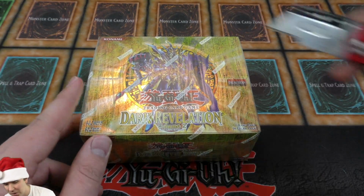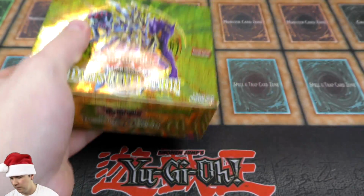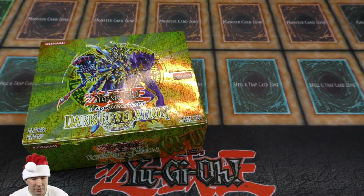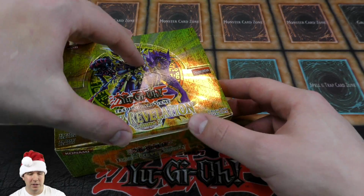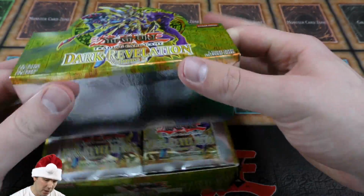All right, we have a lot of cards, we have a lot of booster packs, we have a chair, we have a camera, we have Jobber, we have a Christmas hat. Let's do this thing. All right, 13 cards per pack.